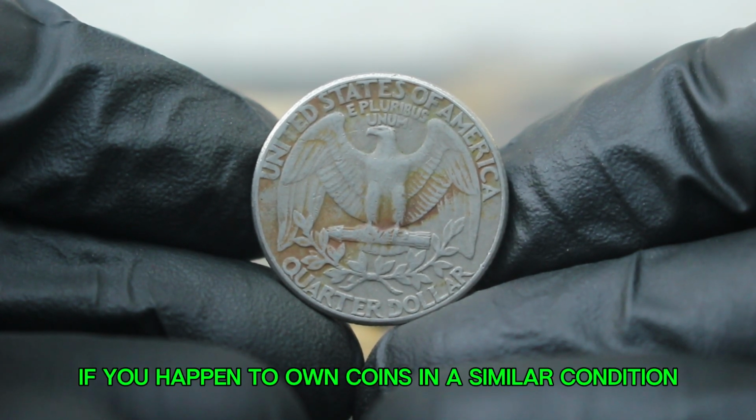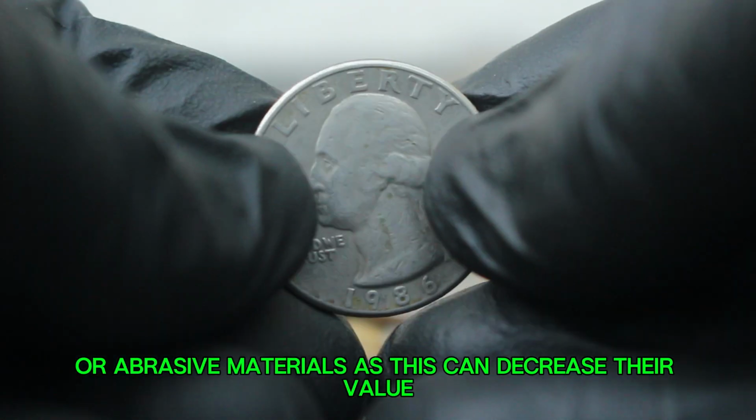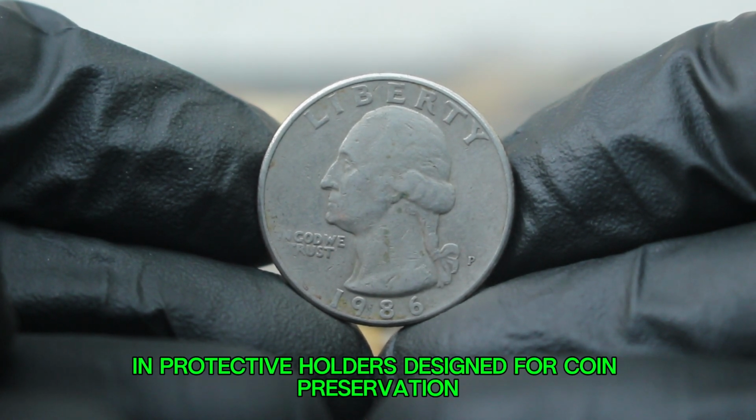If you happen to own coins in a similar condition, it's essential to handle them with care. Avoid cleaning them with harsh chemicals or abrasive materials, as this can decrease their value. Instead, store them in a controlled environment, ideally in protective holders designed for coin preservation.